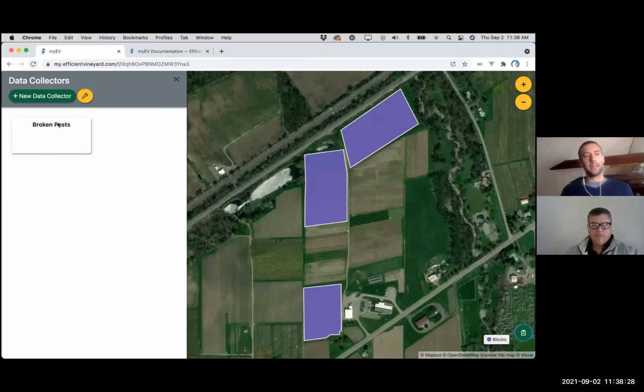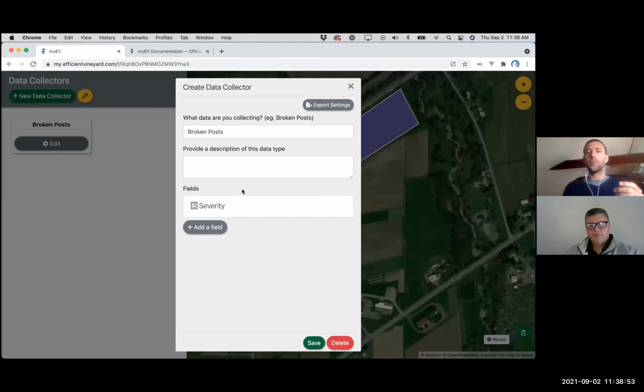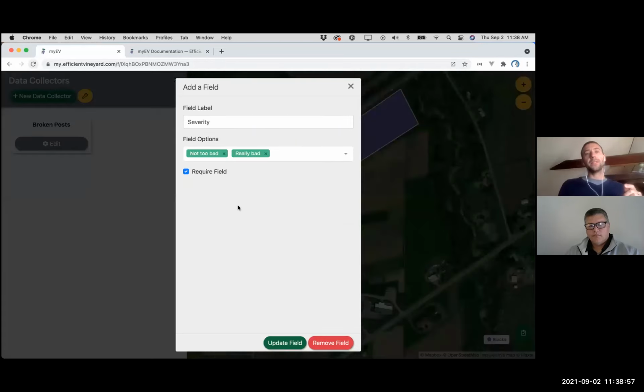The way we created this, we just went to create new data collector. We called it broken posts. We can give it a description if we'd like to, and that description would just show up right here. And then we add fields. Fields are just, what do we want to collect about this data? In this case, I think we just put in a severity field, and this severity field just had two options: not too bad and really bad. This could be a number value, like 1 through 5, or it could be a text value where you actually type in a note. And I've made this field required.